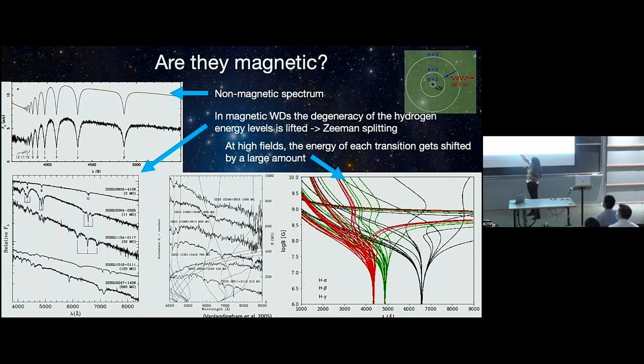If you have a magnetic field, the levels in the hydrogen atom are no longer degenerate in the quantum numbers n, l, m. If, for example, the electron is switching between levels 2 and 3, or 2 and 4, and the delta m is +1, -1, or 0, you actually have different energy jumps. That's the Zeeman splitting, and that's why we see 3 H alpha components here instead of only one. How far apart they are depends on the strength of the magnetic field.